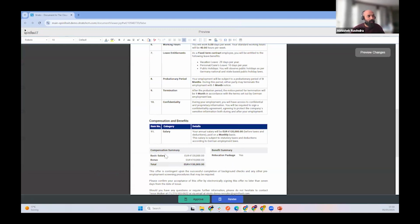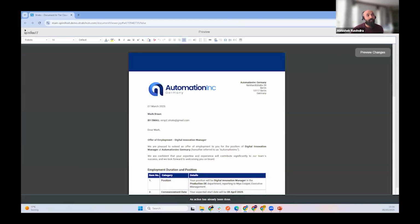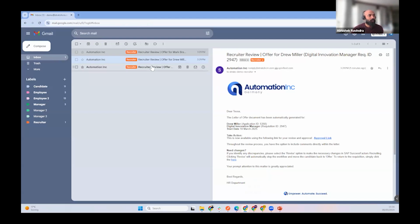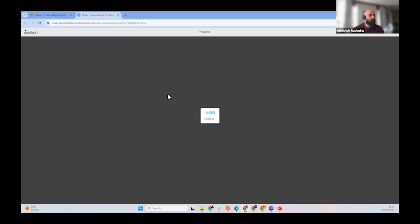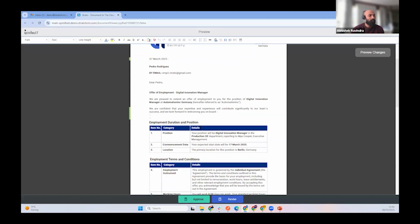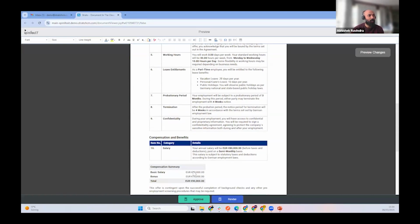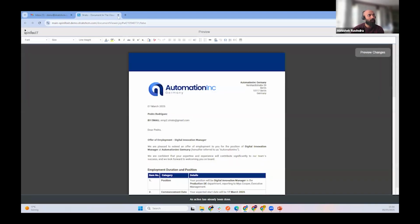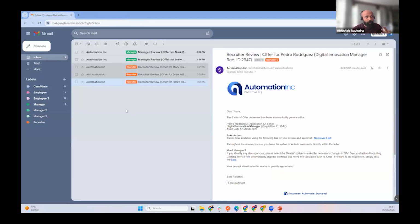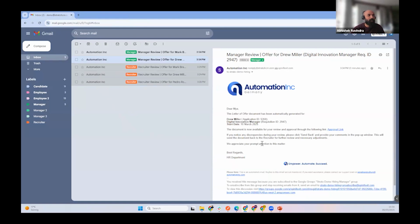But for now, let's say that everything looks okay, and then the contract is sent further for the hiring manager to go through it. So we had 3 employees. Let me go ahead and do that. Basically what we are doing here is, all the details that are required for the contract generation are fine, and now we are simply approving them. Once the approval is done, it goes to the part where the hiring manager will review the contract. So let's just go ahead and do that.